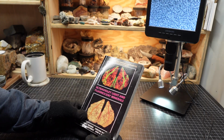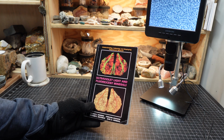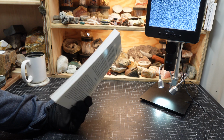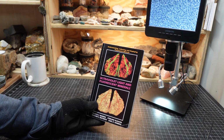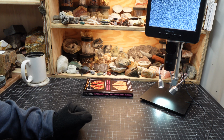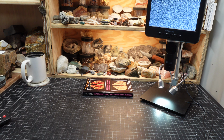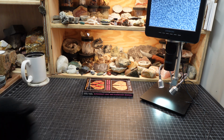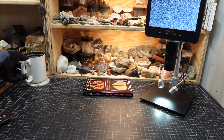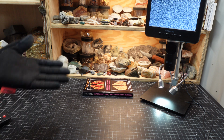But anyways, Ultraviolet Light and Fluorescent Minerals. It's an older book from the mid-90s, but I'm looking forward to reading that. It's kind of a small one as far as rock and mineral books go, but that will go on my pile of unread books, which is a growing pile. I gotta start knocking those off because I'm currently adding more to that than I'm reading, and I'm a big reader.